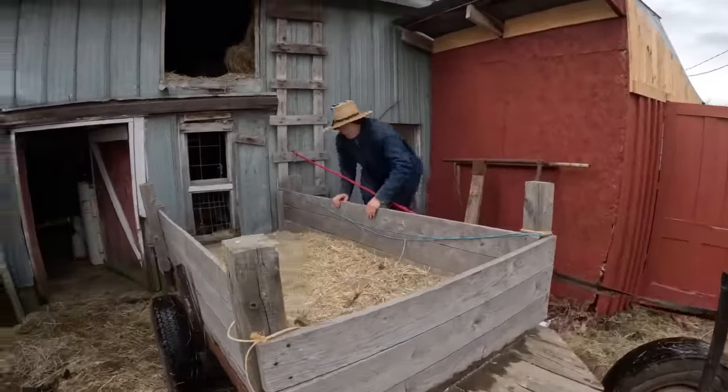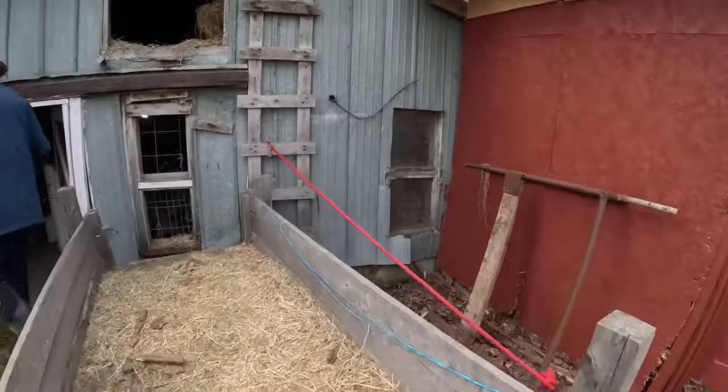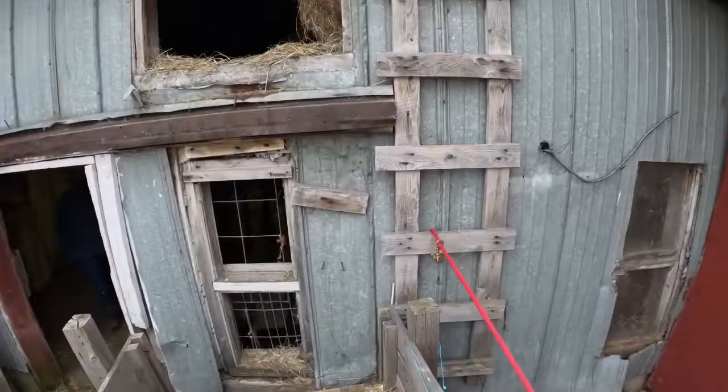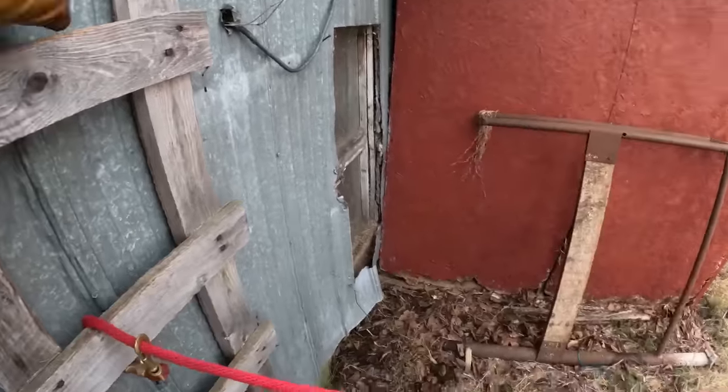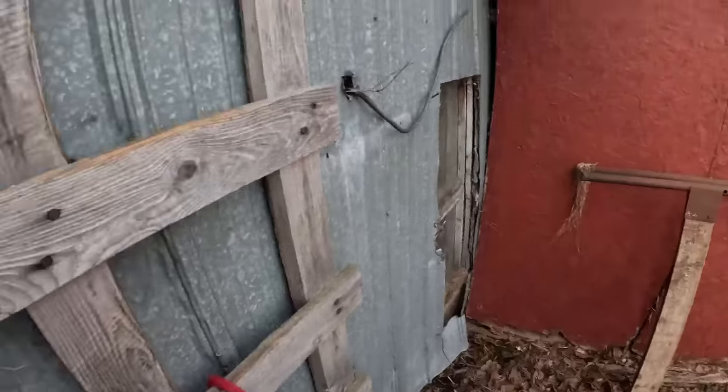Okay, we got a fork up there for you? Yeah, we gotta get in the room. Okay. As you can see, we're not gonna take any chances. We tie the horses this way. I'm gonna climb up in.